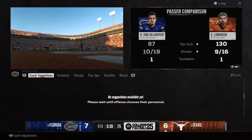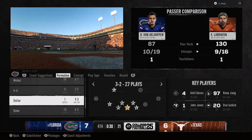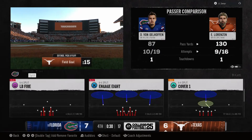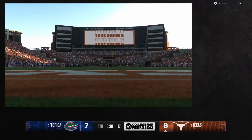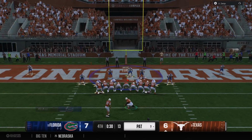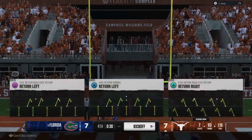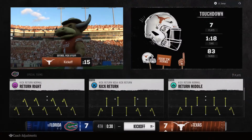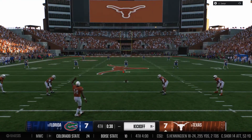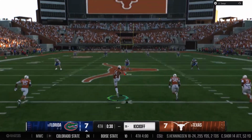I'm just destined to lose in this league. It's clear as day that I'm just destined to lose. This is destined for me to lose in this league. The PAT is up and good, and we are all tied here in the final. I don't understand. What did I do to deserve this, man?